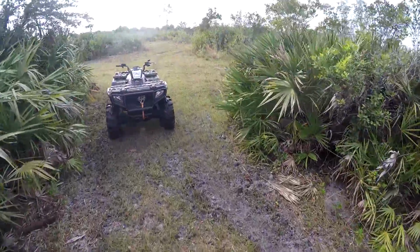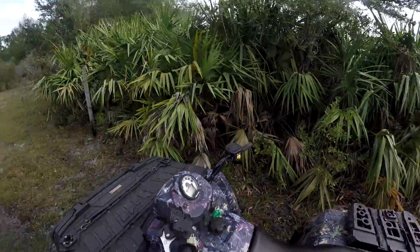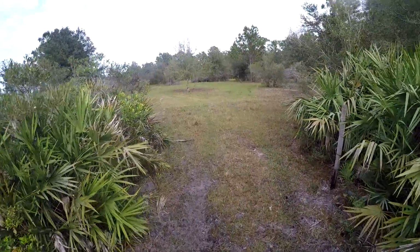It's the people that originally did it wanted to put a food plot in. Maybe they didn't fertilize it right or whatever, but they couldn't get anything growing in it, so they just abandoned it and gave up.